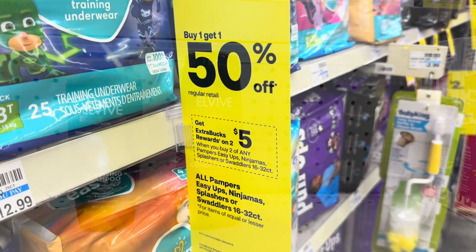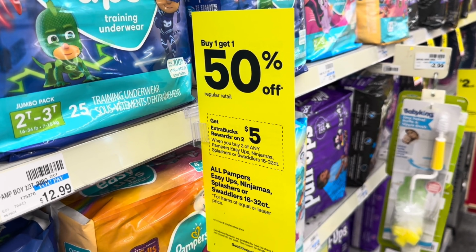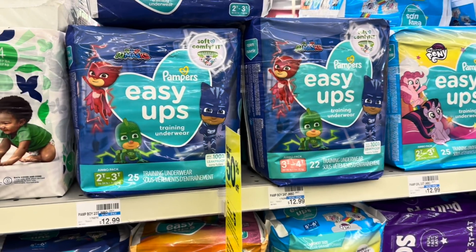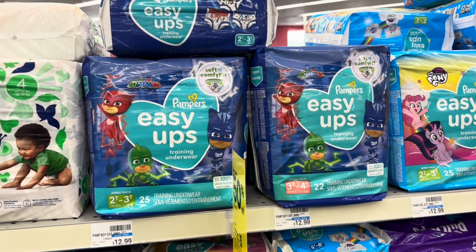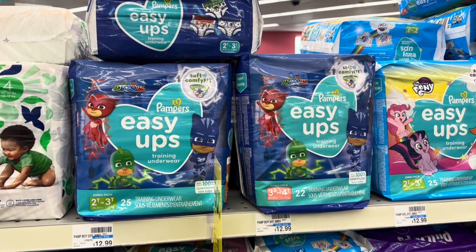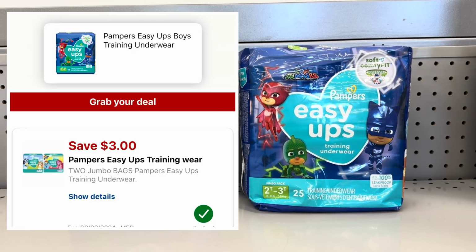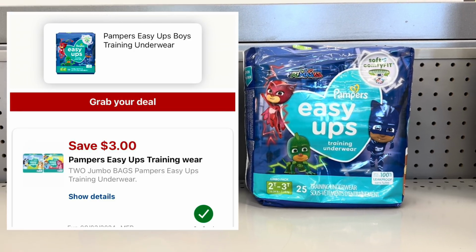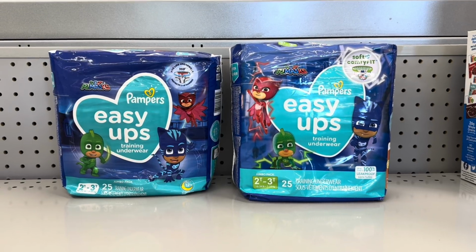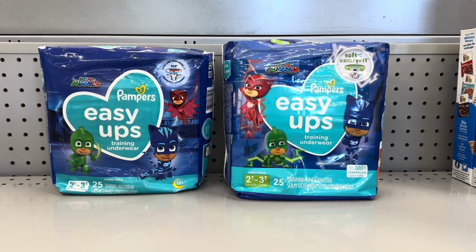The next deal I have will be on Easy Ups training underwear. They're on sale for buy one get one half off, and when you buy two, you get $5 back. Picking up two, it's priced at $12.99. That means the second one will be $6.50. These two packs will total $19.49. We have a $3 off 2 digital coupon that will drop it down to $16.49, and you get $5 back, making both just $11.49 or $5.75 each.